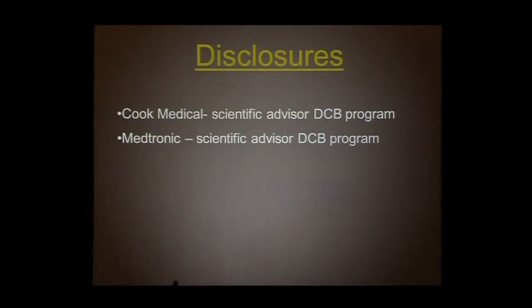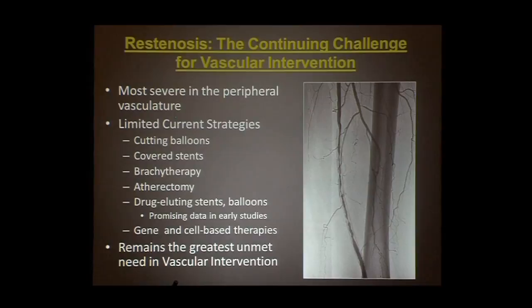I am involved with some of the drug-coated balloon programs that are in development. You've already heard a lot of this from Pete, and some of what I'm going to talk about is the same slides, but we know this is a big problem, and we know it's most severe in the infrainguinal vessels. Restenosis after either POBA or stenting is a big problem that in our clinic every single week we're dealing with.